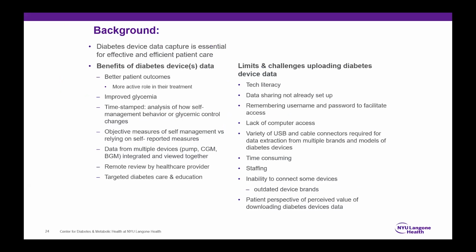Some background. I think we all know how the data capture is essential for effective and efficient patient care. Some of the benefits I'll quickly go over. Patients are more active in their treatment, leading to better outcomes, improved glycemia. It's timestamped, so we can see how their self-management behavior changes over time, how their glycemic control changes over time, if they're at home, at school, what time of day, what activities they're doing. Some objective measures. The data from multiple devices like pumps, glucose meters, CGMs are integrated and can be viewed together, as well as it provides remote review by healthcare provider and targeted diabetes care and education.